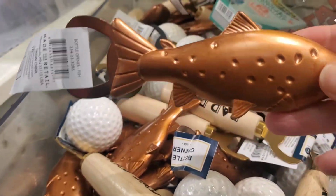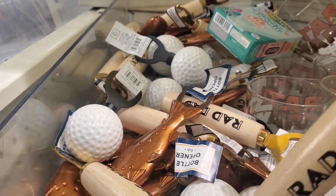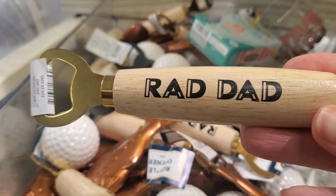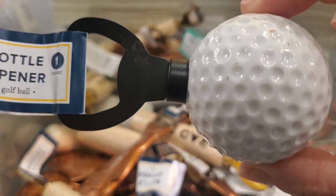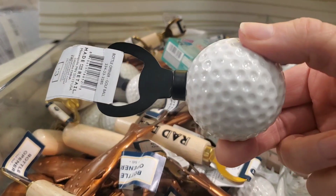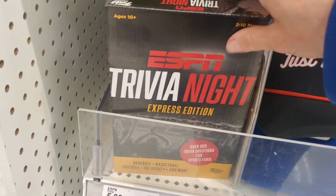They have some bottle openers in a fish. They have the cute little fish there. They have Rad Dad, just a cool little saying on there, or for the golfing dad with a little golf ball. Really cute to have and add to that gift basket.